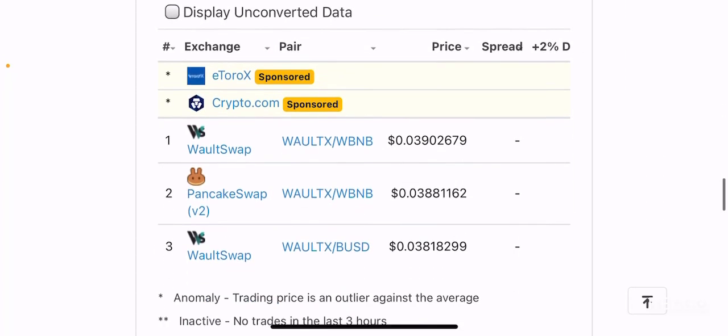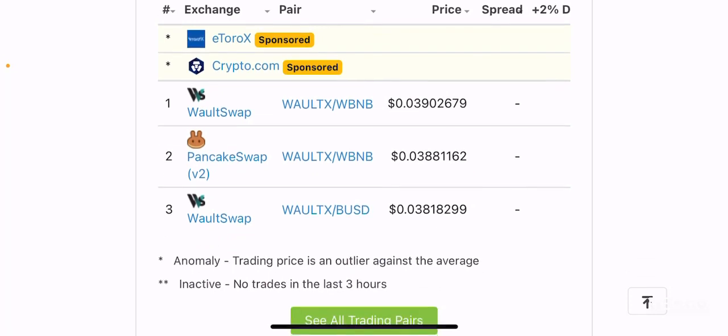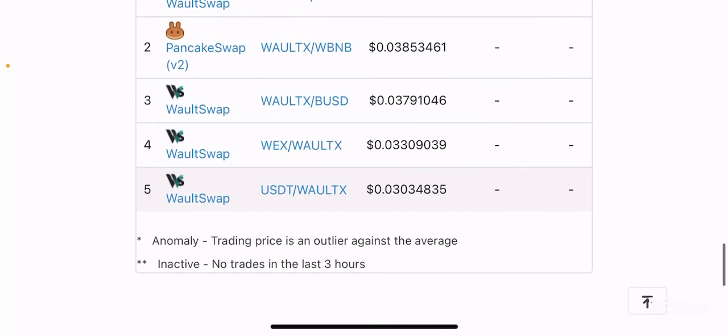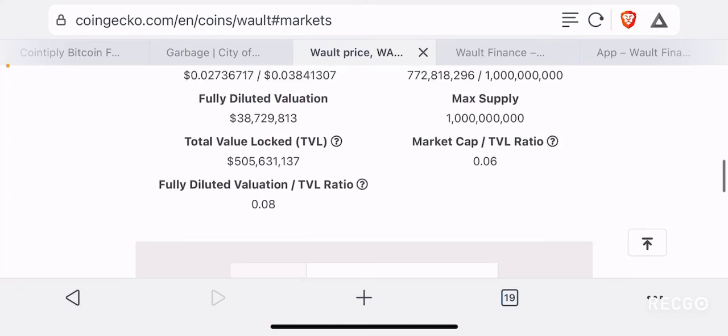If you take the exchange where it's available, it's obviously available on its own native swap decentralized exchange, which is basically WAULTx. You can buy it with Wrapped BNB or BUSD. You can also buy it from PancakeSwap as well. And that's pretty much it. So it's not really available in many decentralized exchanges, and is not available in a single centralized exchange, which shows that this project is still extremely early.